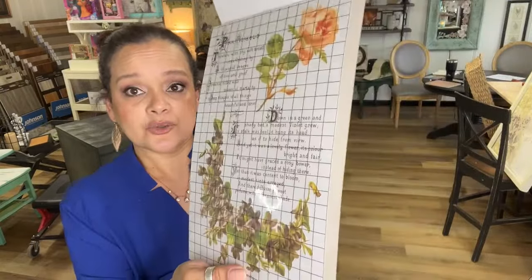So this is the rest of the transfer. I love that sunflower. I mean, this is a lot of projects. So whether, like I said, you're doing a journal or some home decor that you're trying to jazz up, that one is a lot of fun.